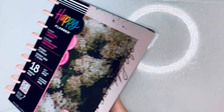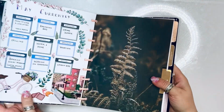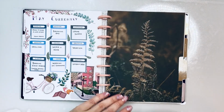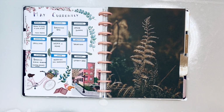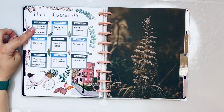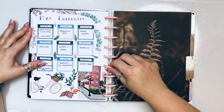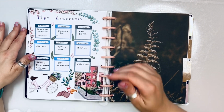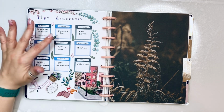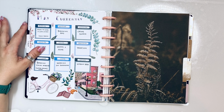Okay. Let's go into my catch-all. Okay, so that was my currently page. This was made with JoJo's Pretty Paper Shop. Let's see. I read How to End the Love Story. You guys, I know there was so much hype about this book. I was not into it as much as I wish I was. So, not sure.